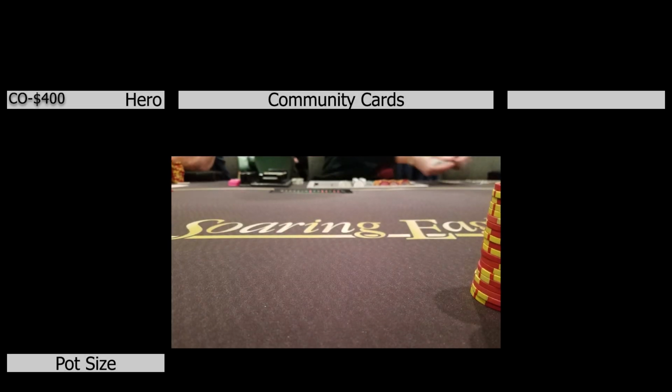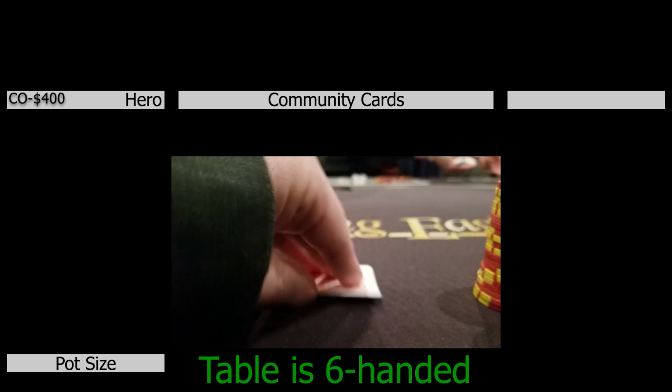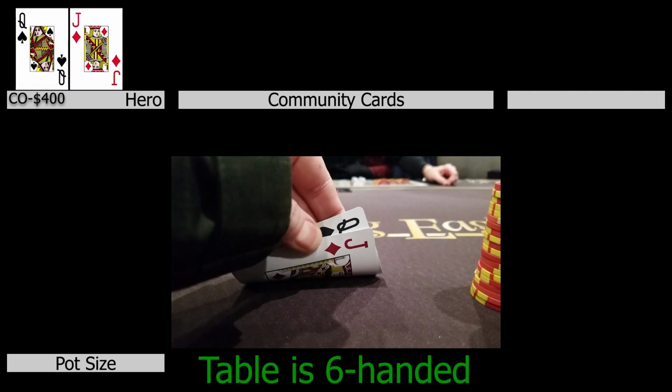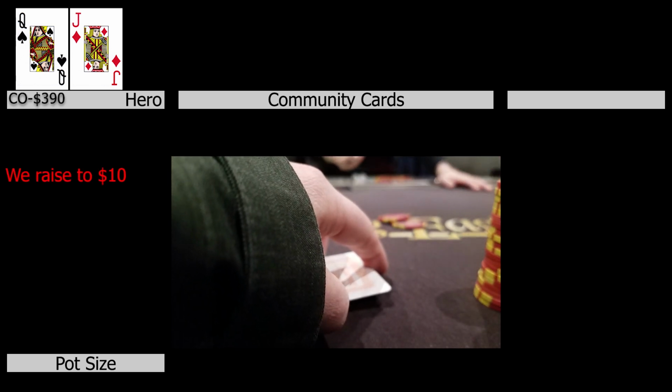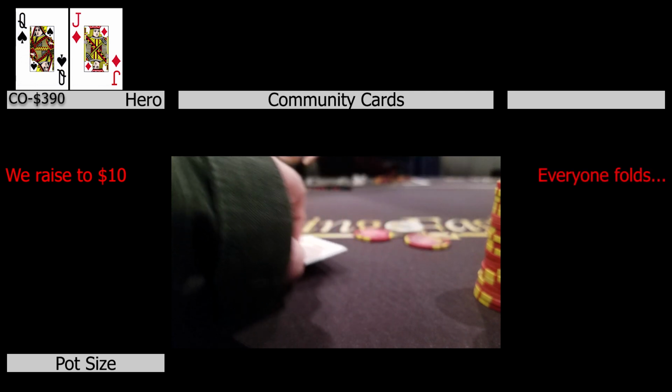We're playing some 1-2 No Limit Holdem, and this is literally the first hand sitting down. We're in the cutoff. We have $400, and we get dealt Queen Jack offsuit. So we raise it up to $10, first in, and everyone folds.